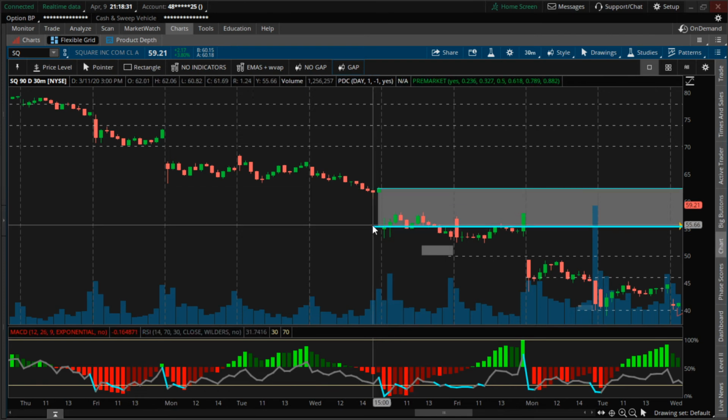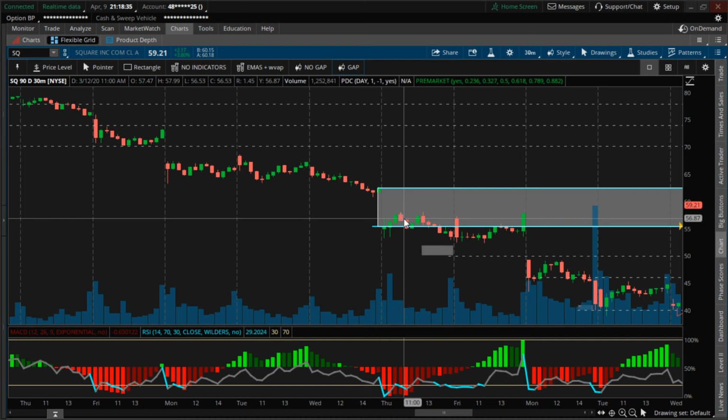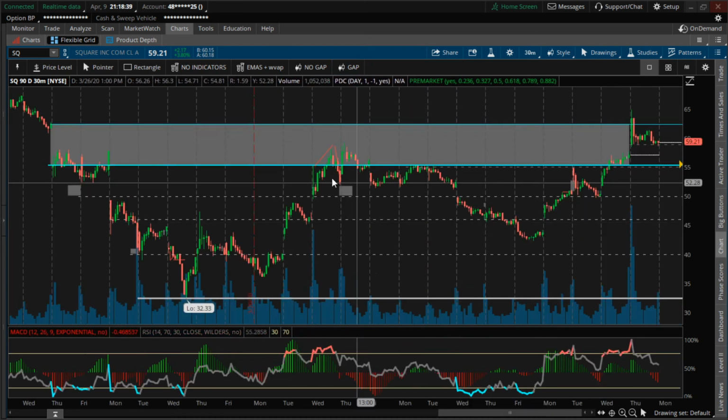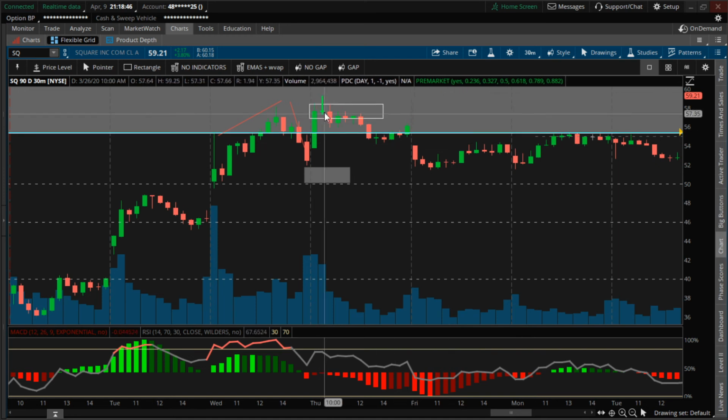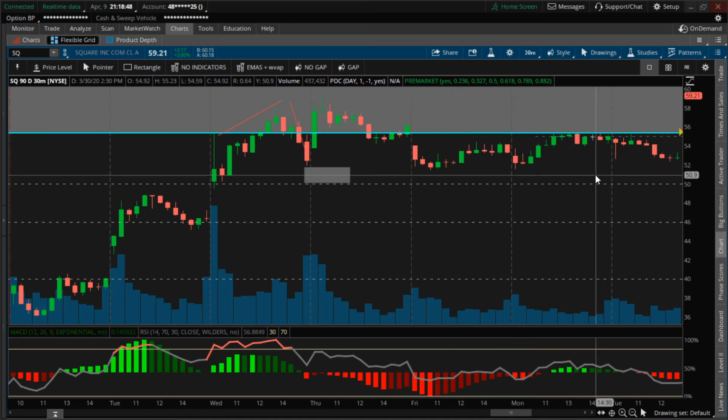So this is acting as resistance all the way across. Resistance, try to hold above, but fell. Resistance, resistance, resistance. If we zoom over, we got some more resistance, pushed up, came back down, resistance. It's not holding the level, so it's letting us know it's going to come down every time. But the moment it does hold the level, it will run. That's what we do know.